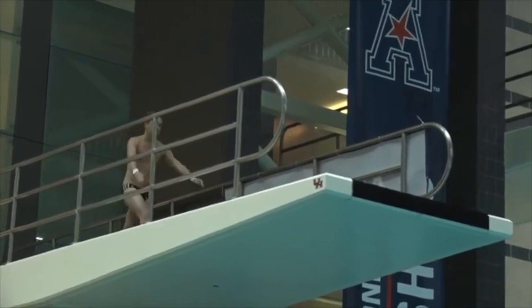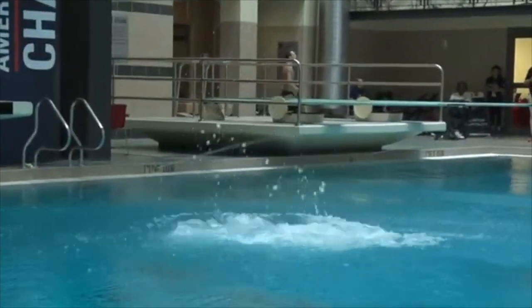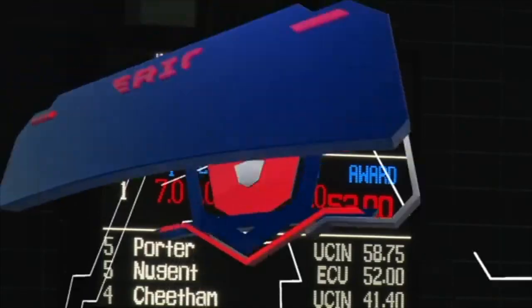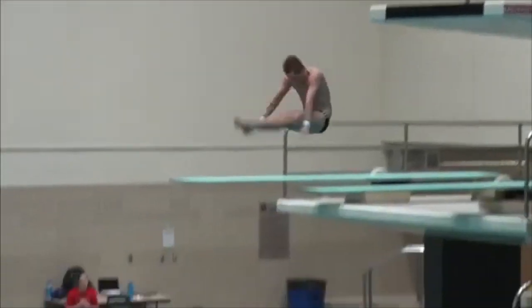Game on. East Carolina's Devin Nugent, 5-meter. Oh, great dive. Very, very nice dive from Devin. Wow. He's very happy with that score.